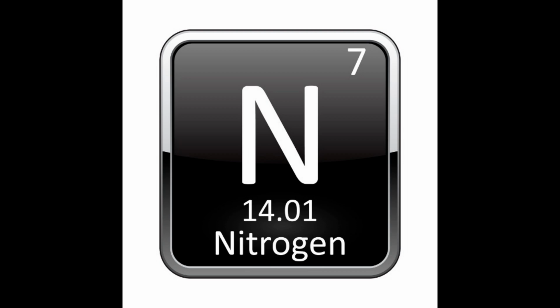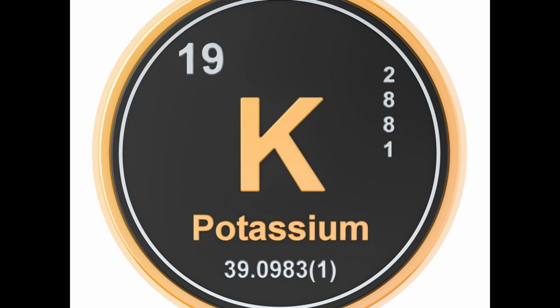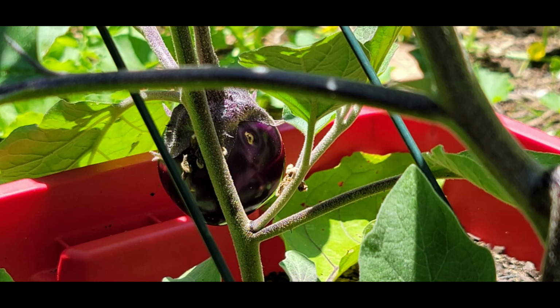It is nitrogen, which is 5%, and then it's 1% phosphorus and 1% potassium, or one part, I won't say percent, part. NPK are the symbols for the essential nutrients for the growth of your garden: nitrogen, phosphorus, and potassium. And then you have your trace minerals, which is magnesium and copper and iron.